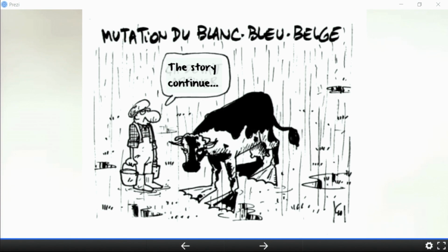But now the breeders are changing and trying to avoid inbreeding, and also the use of a lot of genetic tests. Now they need to use the pedigree of Belgian Blue and try to increase the genetic variability in Belgian Blue.